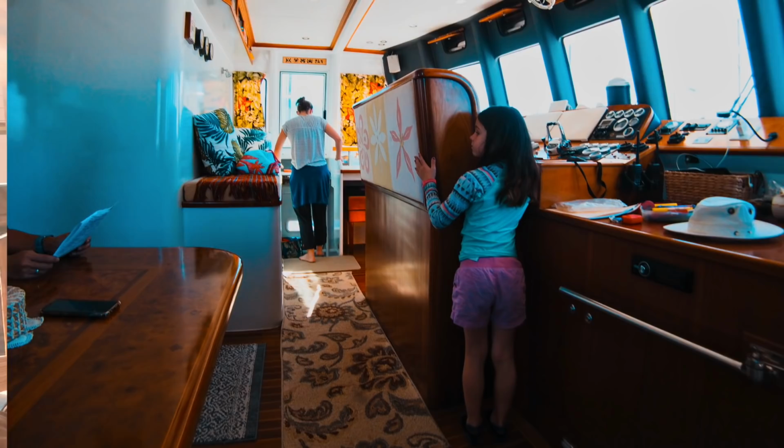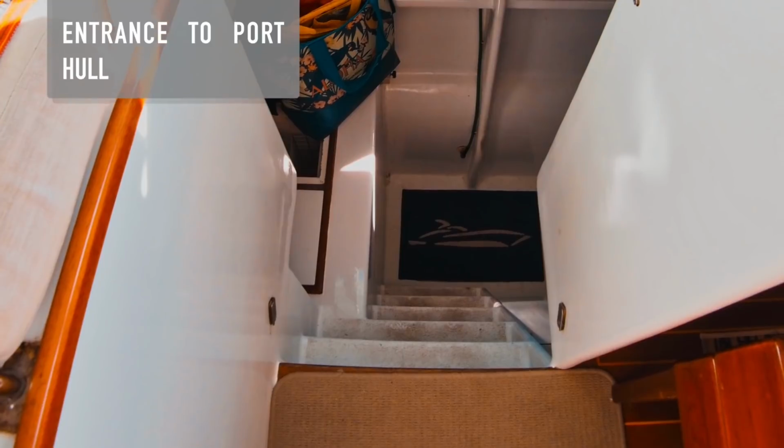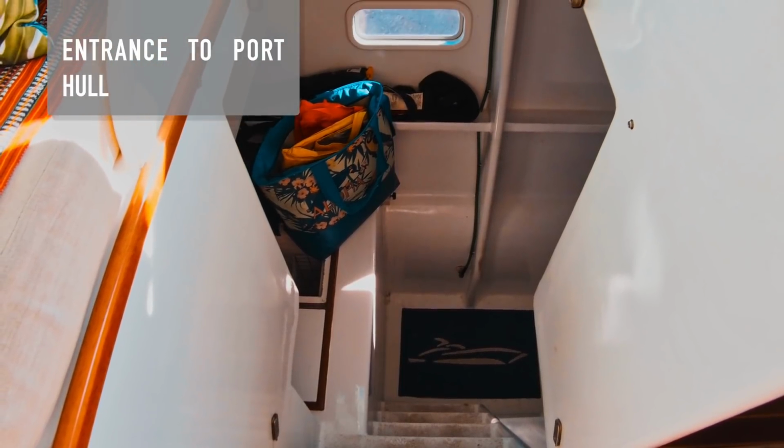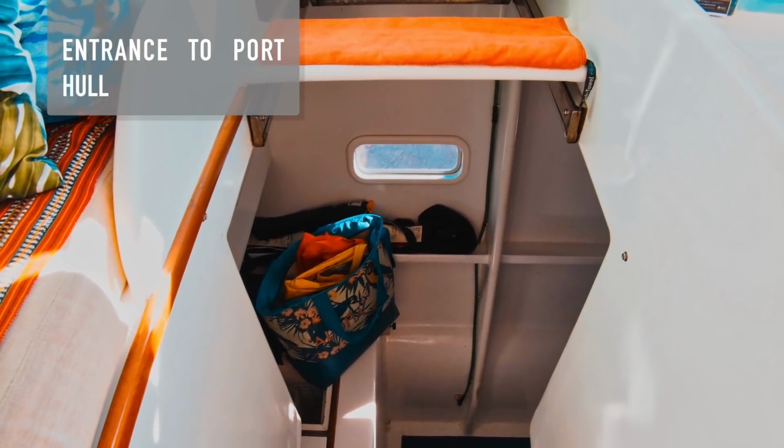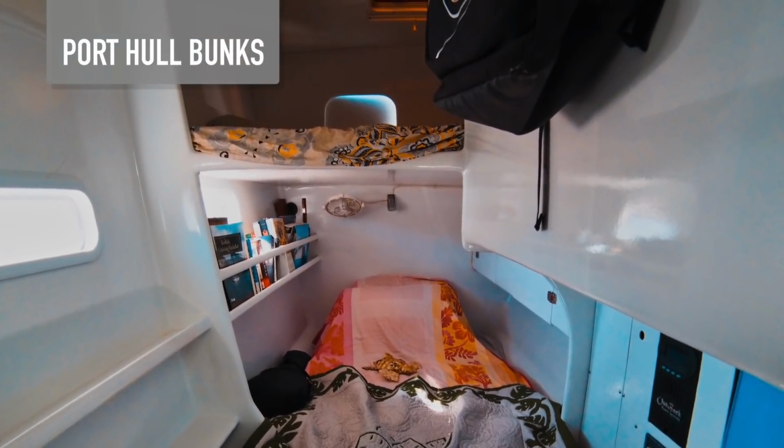For us, it was clear before we came down here that we'd have to make some modifications to it, especially the port hull, which is the only guest accommodations they have right now, and it's really not set up as a stateroom. It's more of a couple of bunks where it would be fine for somebody to crash for a couple of weeks at a time maybe, but not for somebody to have a full-time stateroom there.